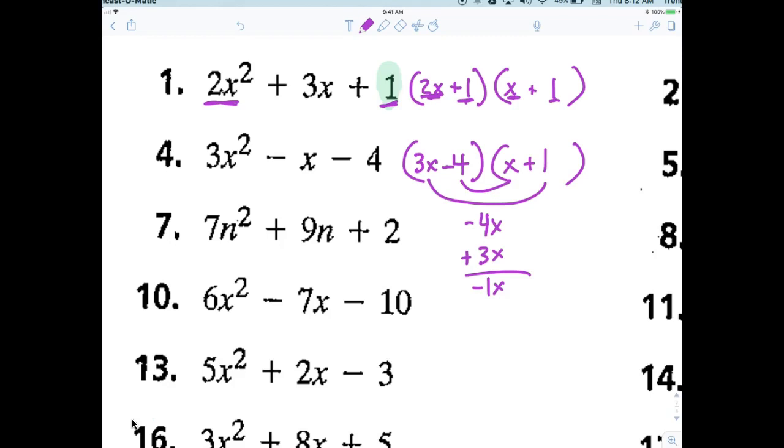All right? Is everybody with me on that? It's going to take time. As we go down, you'll start to get faster. But if you double check your work, it's 100%. There's no way to be wrong. So for these, it does matter which one goes where. If you put x plus 1 times 3x minus 4, that's the same. But the placement of the numbers is super important.